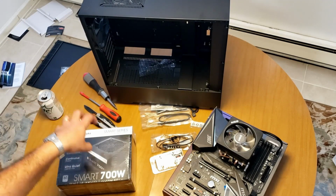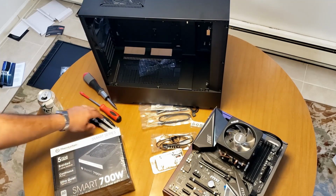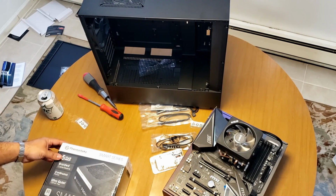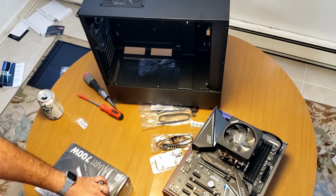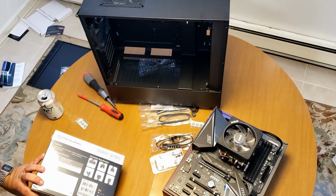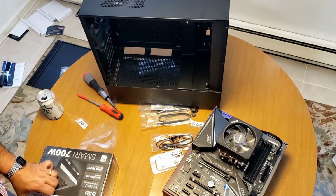Alright, y'all. Now, let's unbox the power supply. Let's see how we're going to do this here. Thermal tape, please. Do not burn my house down. I'm just joking. This is an A+ unit. I've actually heard really good things about it, so don't worry, guys. This should be alright.